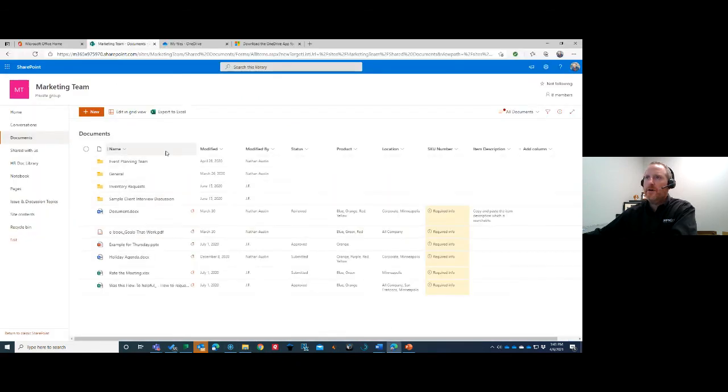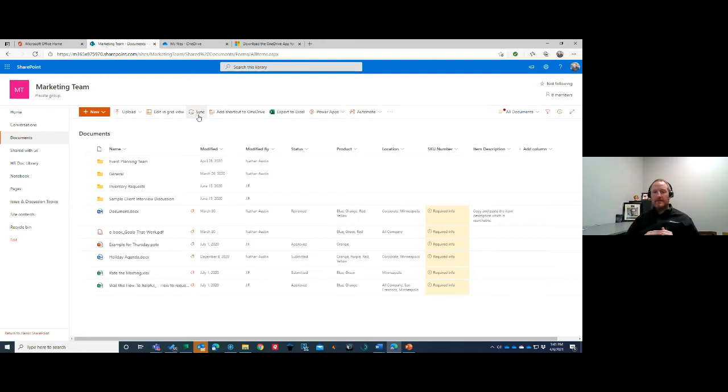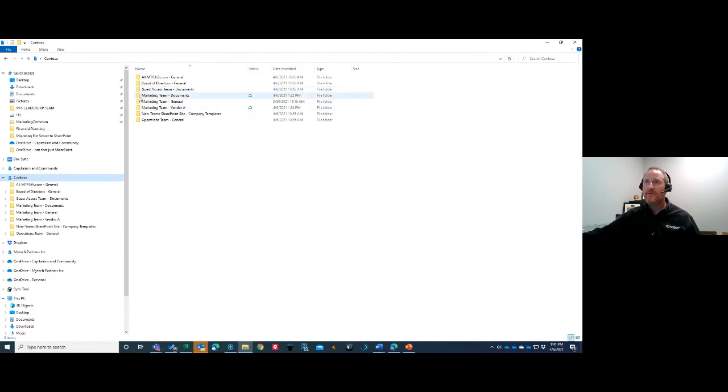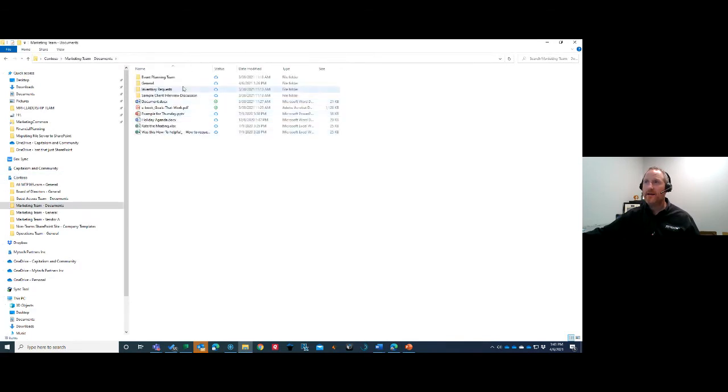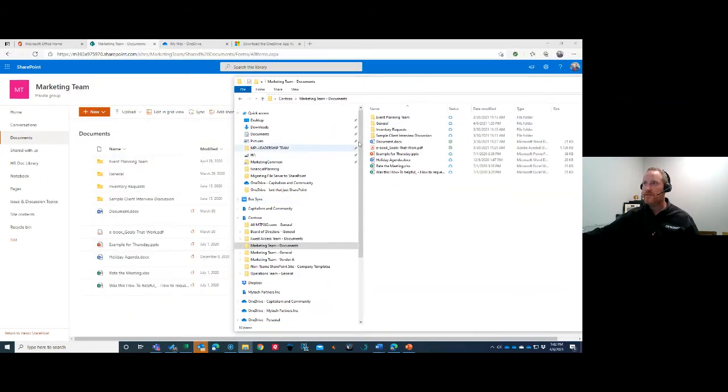First of all, I'm going to hit refresh here. It wasn't giving me the menu bar at the top, I don't know why. First of all, I'll just hit on the word sync. It means that it's syncing the data back and forth. It's not just a one-way sync. It goes both directions. So if you've chosen to sync this information, as I've illustrated here, the marketing team documents, if I click on that, it's the same information that you see, right? Same information.